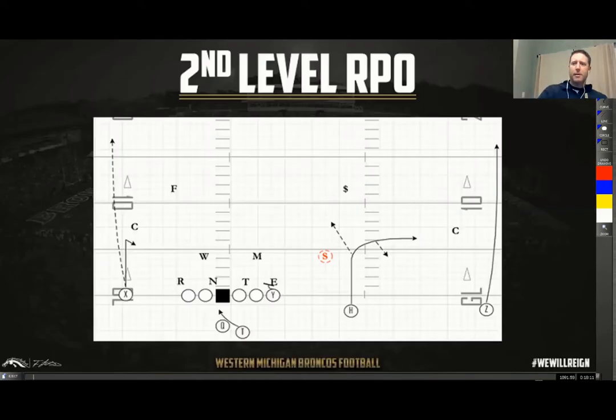Here's another example. Now we're running a quick out. This is typically a good play when you have a press corner to the field that will turn his back and run with the Z on an MOR, most outside release. And same thing, you're just reading the Sam linebacker here to the field. If he triggers, we want to throw that quick out.